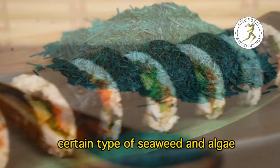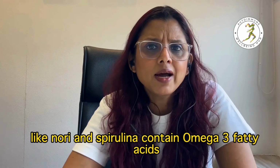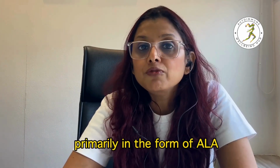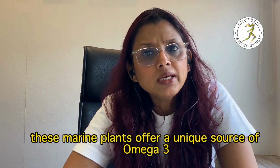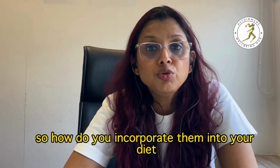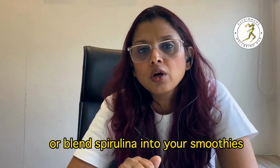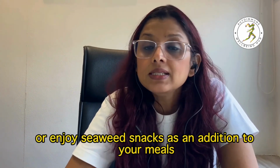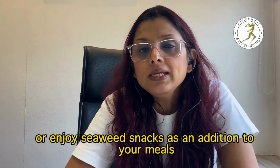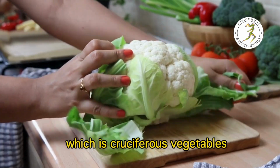Certain types of seaweed and algae like nori and spirulina contain omega-3 fatty acids, primarily in the form of ALA. These marine plants offer a unique source of omega-3. So how do you incorporate them into your diet? Add nori strips into your sushis, or blend spirulina into your smoothies, or enjoy seaweed snacks as an addition to your meals. Now let's explore source number three, which is cruciferous vegetables.